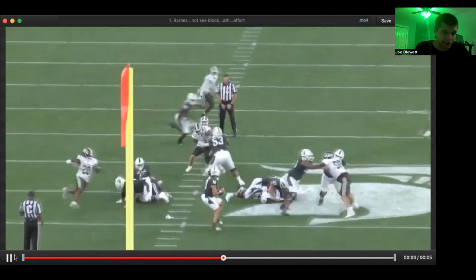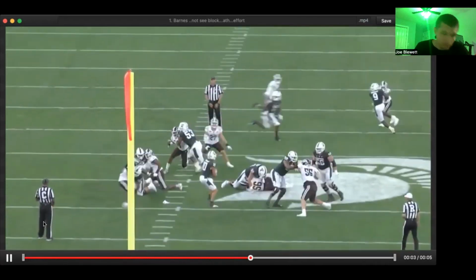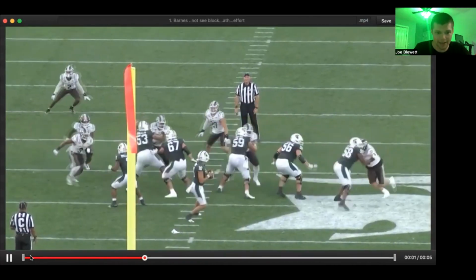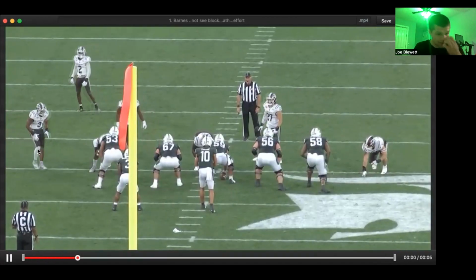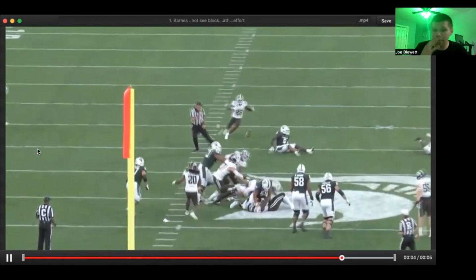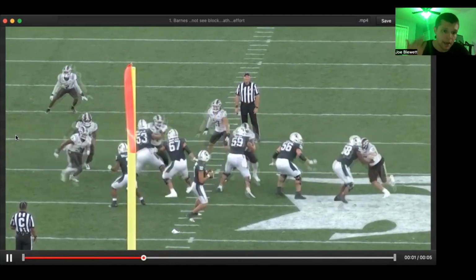I don't think he ever sees the cut block coming from the running back, which is okay. Listen, again, the name of this play is not necessarily, oh, stuffs the cut block really well and avoids it at all. No, it's about athleticism, and we can see the athleticism of him literally getting flipped onto his head here, still getting up and bringing the quarterback down for a hit. So this is just more about athleticism, effort.